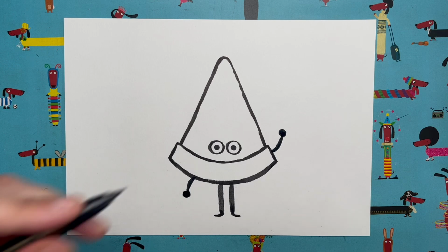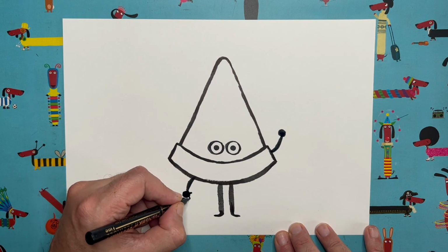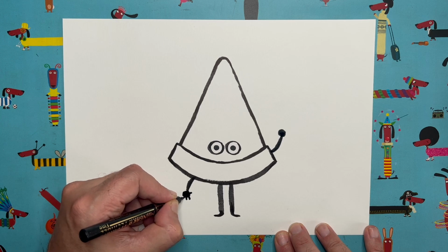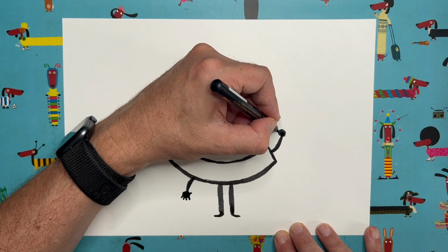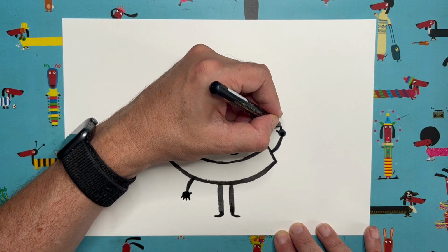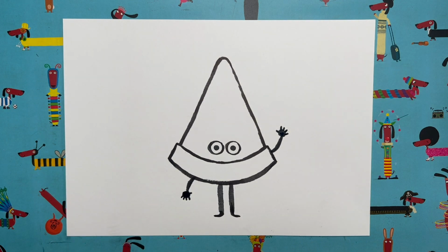I'm just going to take a thinner pen here and we're going to add some little fingers. So we're going to add a thumb, and then we're going to add 1, 2, 3, 4. Very simple way of doing a hand. This one's waving, so the fingers are going upwards. 1, 2, 3, 4. There we go. So that is our basic pizza slice character shape. But now we need to add on lots of delicious toppings.